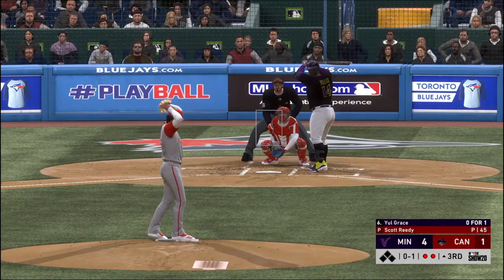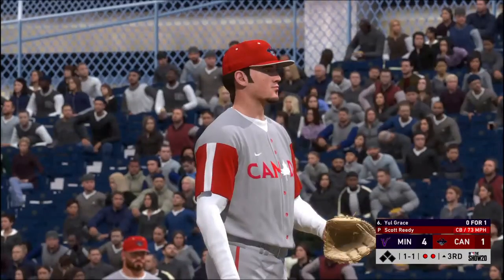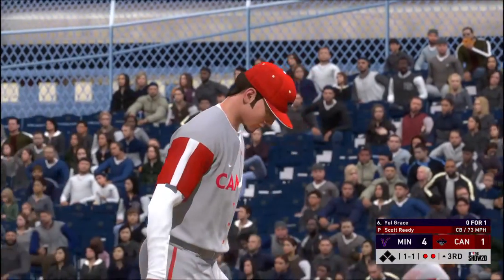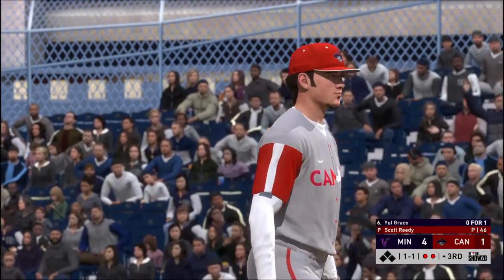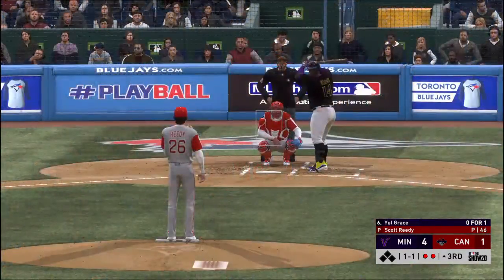The windup and the 0-1. Breaking ball that time that misses out of the zone. 1-1. Hey, curveball that kind of backed up on him right there. Might have popped out of his hand just a little bit earlier than he intended.